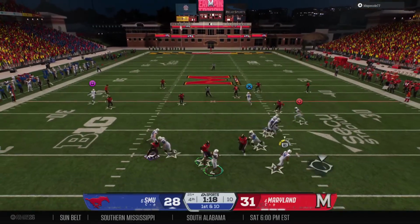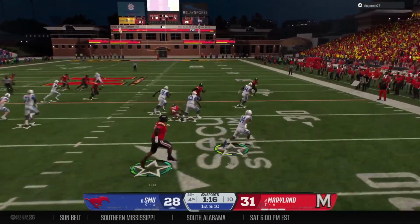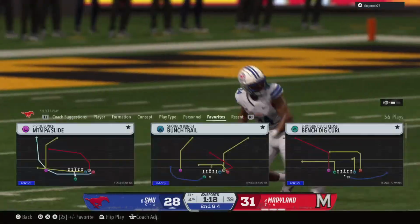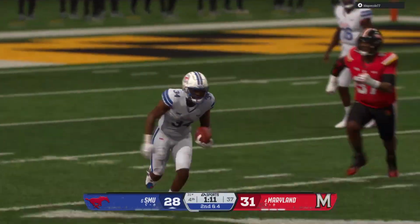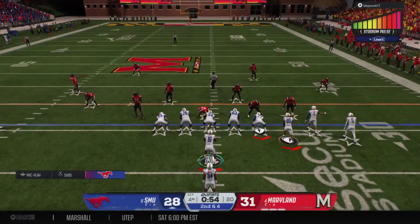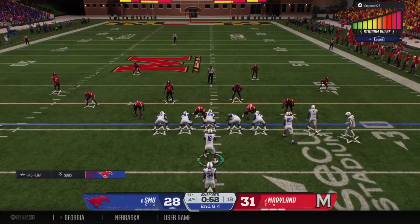Dropping back. It's Little. Looking to set up a screen pass here. And he's brought down. Good job by the defense getting through the blockers, but we stopped short of the first down. Offense getting set here, needing some big plays to get into field goal range. The clock winding down.